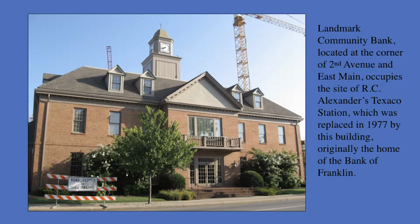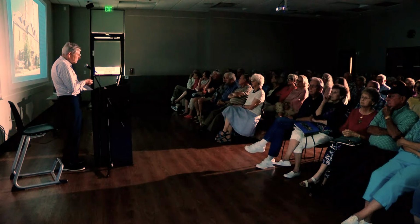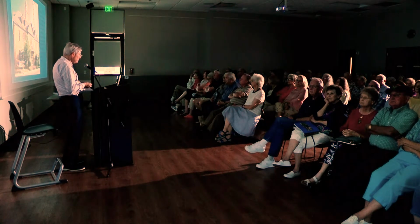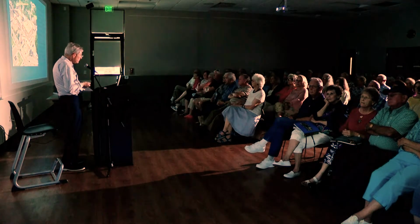This is Landmark Community Bank, and it was located at the corner of 2nd Avenue and East Main. It occupied the site where R.C. Alexander started his Texaco station, and then, of course, it was replaced in 1977. It started out as the Bank of Franklin, and architecturally, it probably is out of place here because it kind of has a Williamsburg flair. I think that was the idea when they built it. Supposedly it's going to get a facelift when they get through building the hotel.